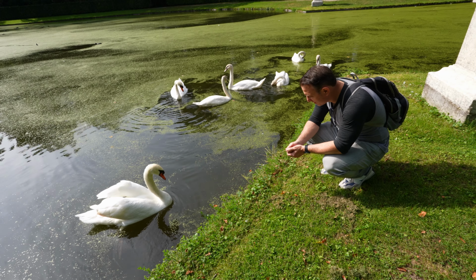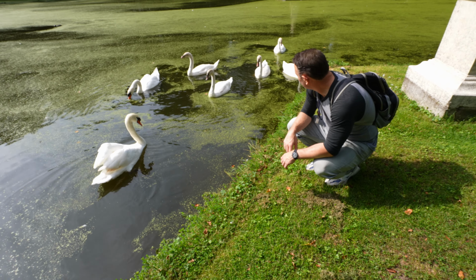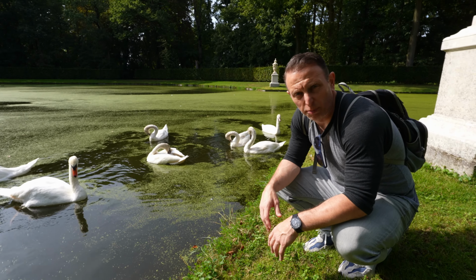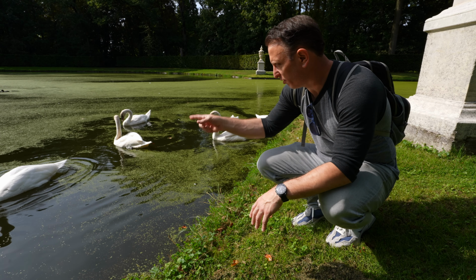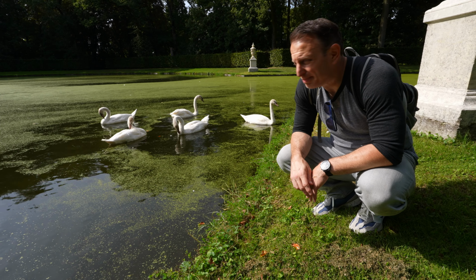How you doing? I'm a leaf. Swans are funny because they're gorgeous animals on top, but their feet are like monster feet. It's like some prehistoric, gross-looking webbed monster claw to swim in the water. Don't shake your butt at me. Well, at least we know they love me.